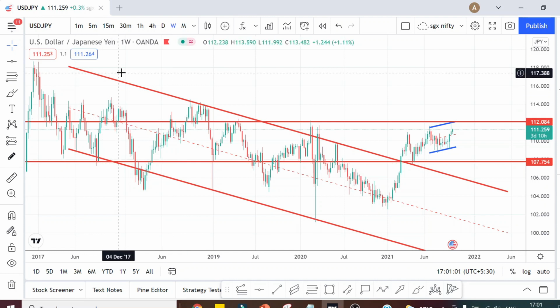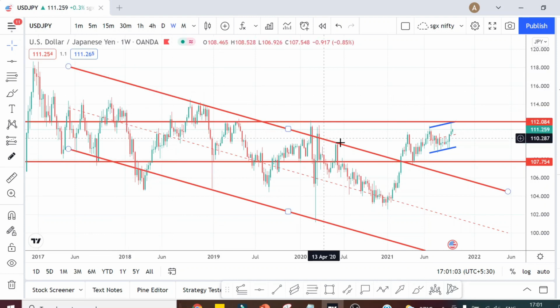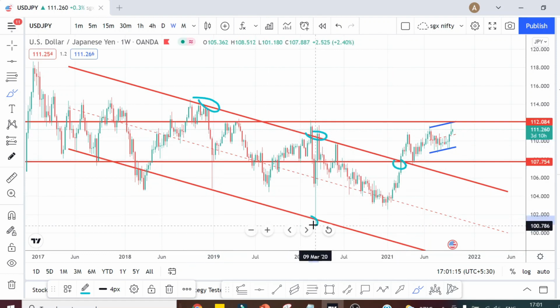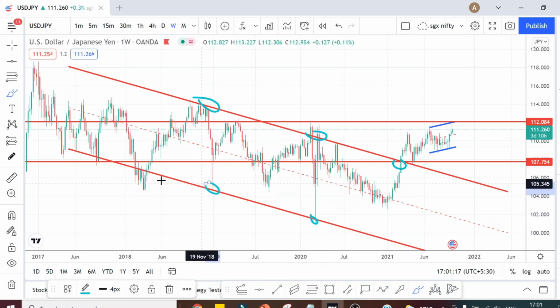So I'm in weekly time frame now. In weekly time frame, I have updated you that it was traveling on a channel pattern. You can see it is not perfectly channel pattern. Here it has gone out of the channel, but you can see that it always respected the support and resistance in every part. And at this point here, it has broken the channel pattern and gone up and has retested.